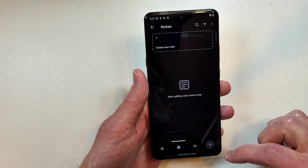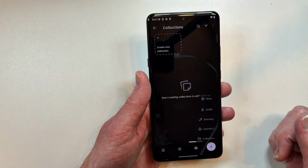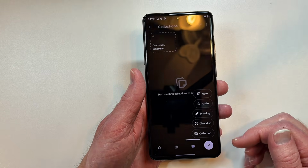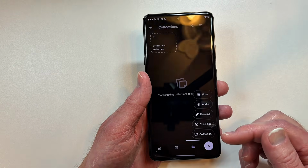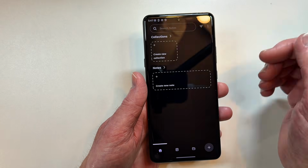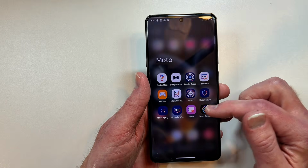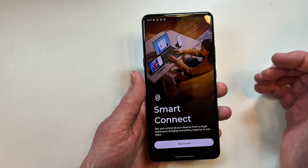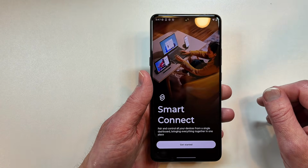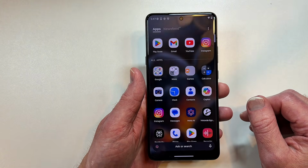Okay, interesting. So you can create and collect notes, and then if you want to add a note, you can do note, audio, drawing, checklist, and or collection. And again, you can pair it with Google Notes and or Keep right in there. And then Smart Connect. And again, I'll do a separate video on that. I cannot wait to jump into that.